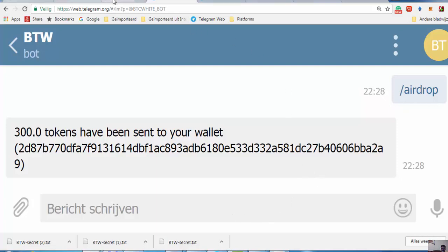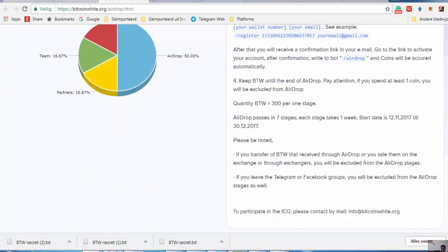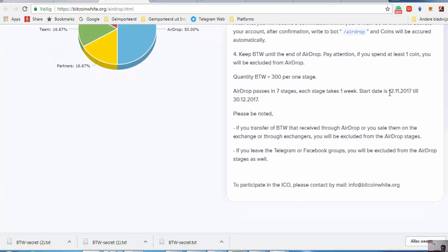And if I go back here, there are some conditions to it. First of all, there are 7 stages. Each week you get 300 of these coins, tokens, and it begins 12 November until 30th of December. So there are some conditions you have to follow. When you get these airdrop coins, you should not sell or exchange them or whatever, and you shouldn't get out of your Telegram or Facebook group either.